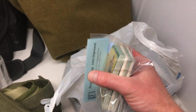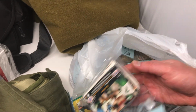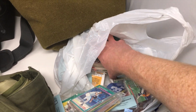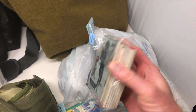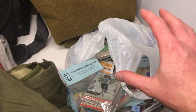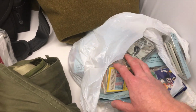How many cards are in those? There's some football cards in here, different sports, some baseball cards. There were 15, 16 of these things. I just picked them all up. I don't know what's in these. There might be some good cards in there. I'm thinking I'm just going to repackage them, lot them up, and throw them on eBay and see what I do. So, $15 in that.